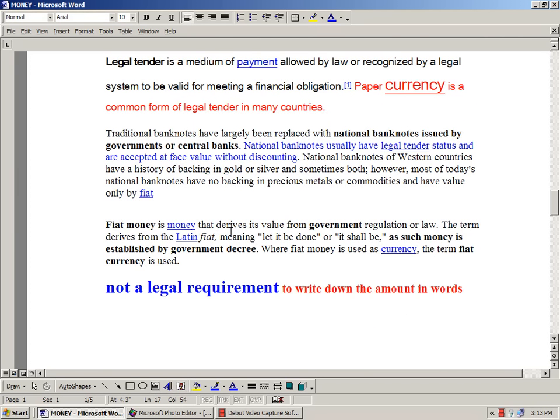Traditional banknotes have largely been replaced by national banknotes. Those are the ones you make, issued by governments or central banks. You are the government. Central banks are the Federal Reserve. You're the government.